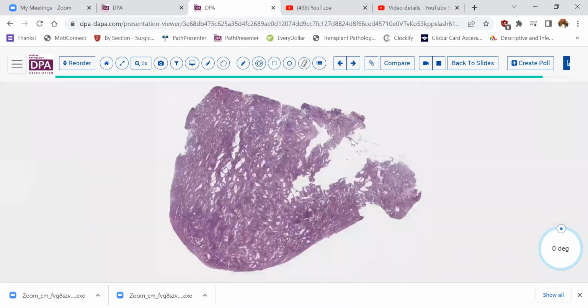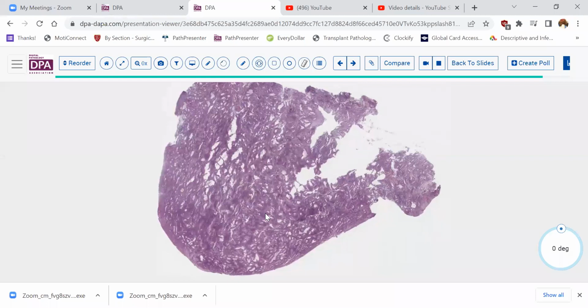Okay, another endometrial case. And this is a patient who had abnormal bleeding. She was in her late 40s. And so this was a polypoid lesion that was found at the time of hysterectomy. The prior biopsy had suggested the possibility of hyperplasia.